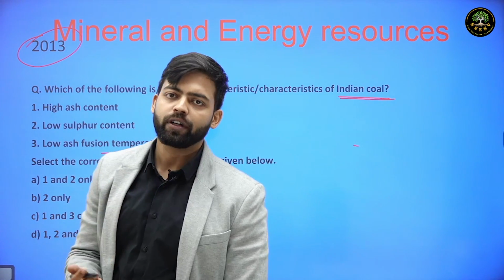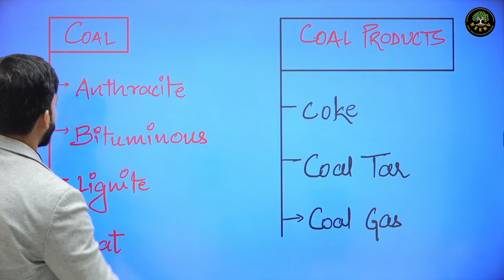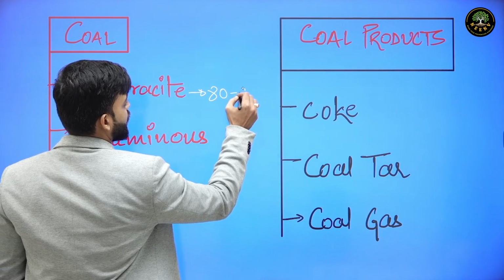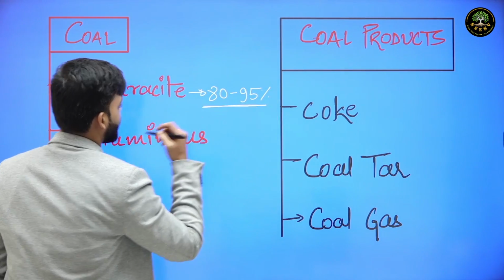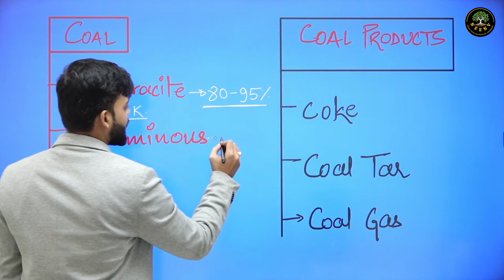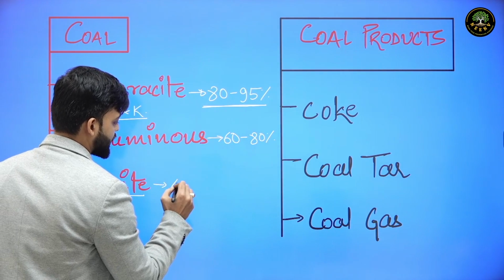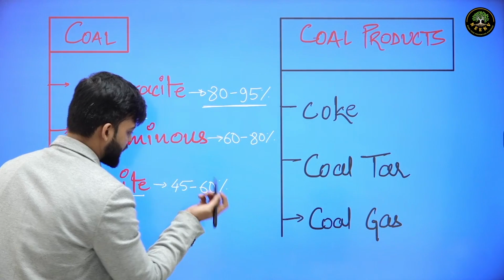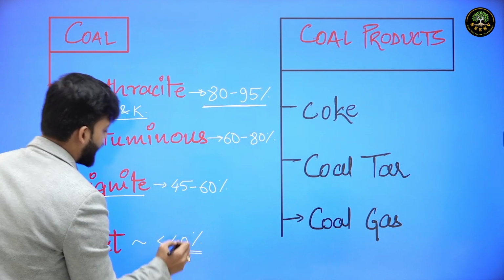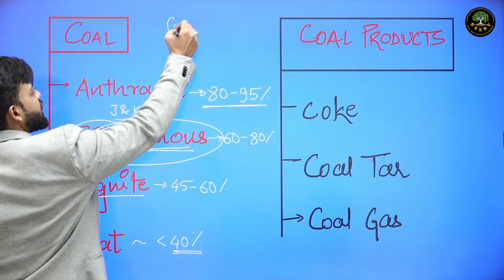Now, coal is divided into 4 types: anthracite, bituminous, lignite and peat, depending on the carbon content. Around 80 to 95% carbon is there in anthracite coal, which is found in very small quantity in Jammu and Kashmir. Bituminous coal has 60 to 80% carbon content. Lignite has 40 to 60% carbon content, and peat has less than 40% carbon content. In India, the majority of the coal found is bituminous.